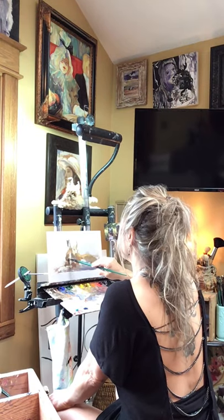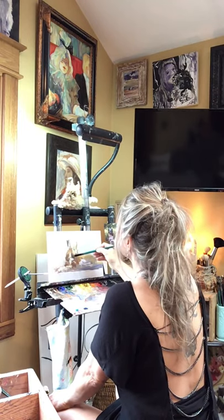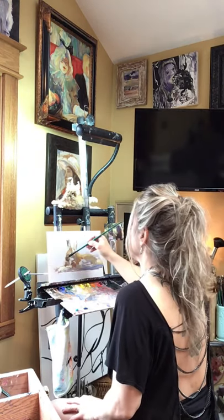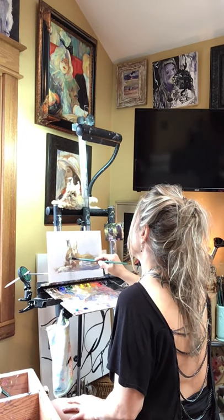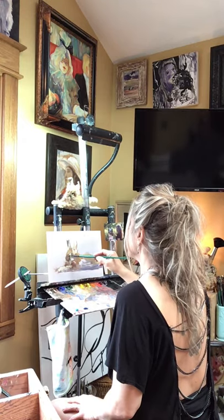Okay, so now I'm trying to kind of sculpt in the bunny's face. I think his eye is like here. What do you think? Does that look like a good spot? Is that about right? So placement is important.